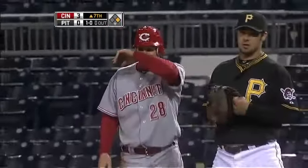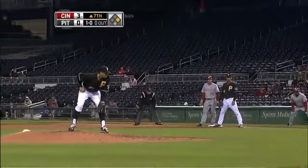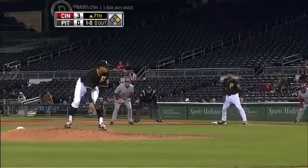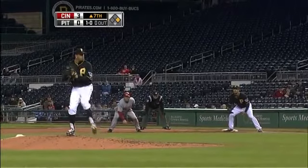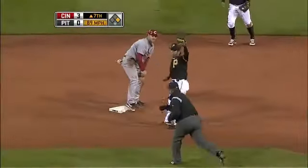As they pay attention to Heisey. Chris Heisey, Messiah College, a Christian college in central Pennsylvania, and Heisey becomes the first player drafted in the major leagues out of Messiah College. And there he goes. And got him. Iwamura the tag, and Heisey is caught stealing.